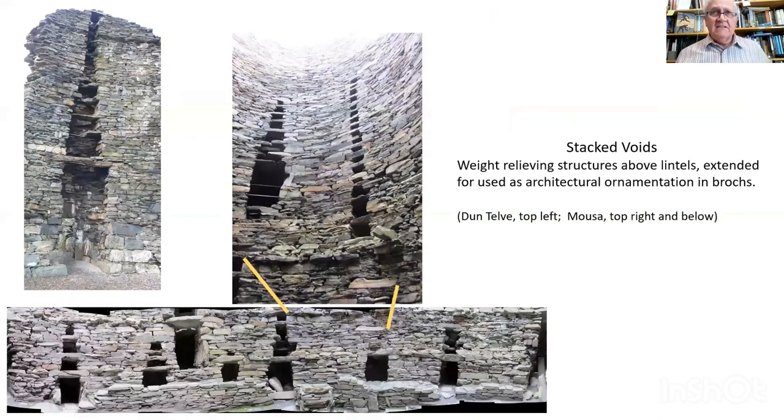Next slide, please. And I'm going to turn to something that are called stacked voids. These are the areas of the ladder-like structures that are found either just over the entrances to cells within the wall thickness, which you see along the bottom here, which is from Musa, or they extend all the way from the floor to the top of the wall head as it survives on the left in Dun Telve and on the right in Musa. The broch has been overbuilt above the heads of the stacked voids.